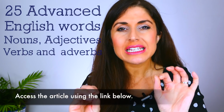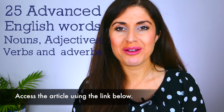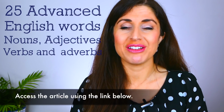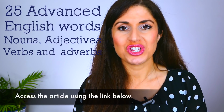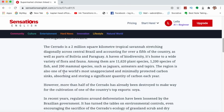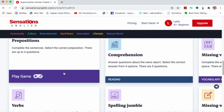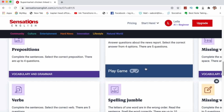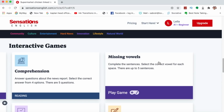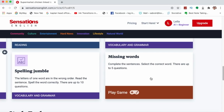I literally picked apart this article and looked for the most interesting and advanced vocabulary. Now, considering how short the article was, there was a lot of very rich vocabulary there for you to learn, and vocabulary that is used in daily English. This is very useful stuff. So remember, with the Sensations English platform, there are a lot of vocabulary and comprehension games and activities, as well as writing practice available to help you learn and use this article and develop your English.